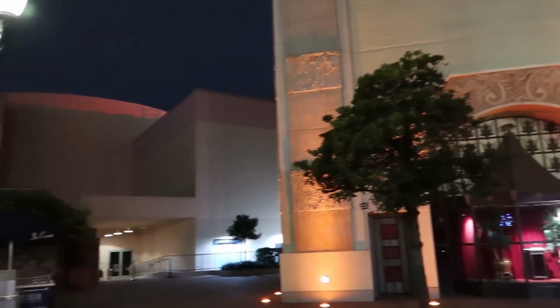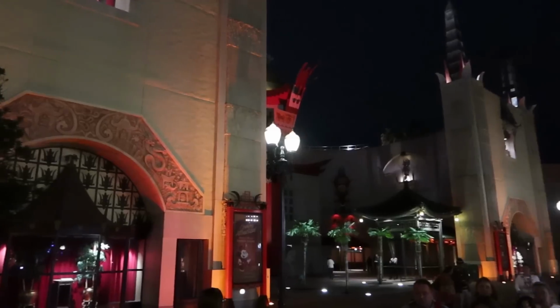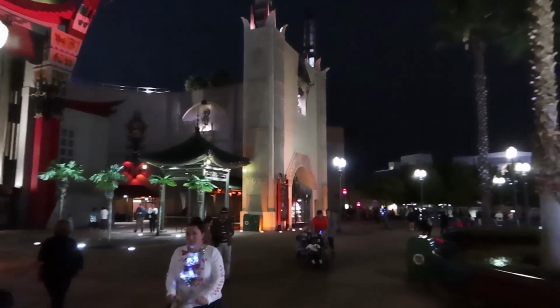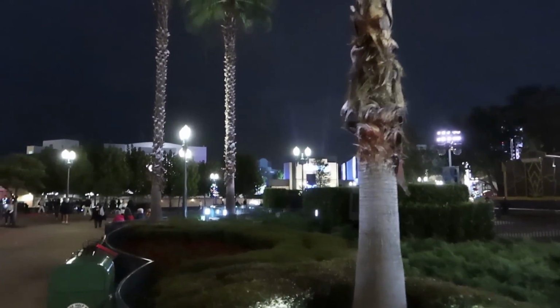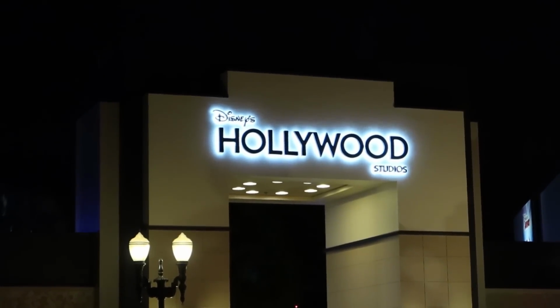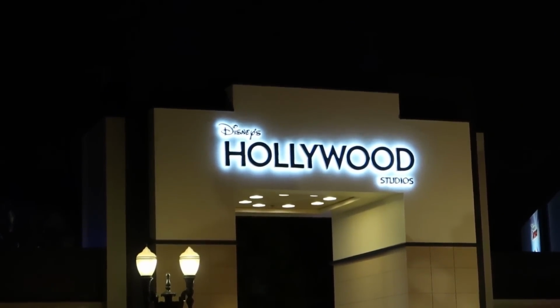So we just left ABC Commissary, and we are passing by the Chinese Theater, which will become Mickey and Minnie's Runaway Railway. And we're headed in this direction. One thing I wanted to point out to you guys is, you remember how I showed you the arch was missing the sign? They have since put it back up, but it's the new style, the new logo for Disney's Hollywood Studios. We'll get a closer look in just a second. There it is, looking as sleek as ever. Kind of like it. It looks really good backlit like that and everything.